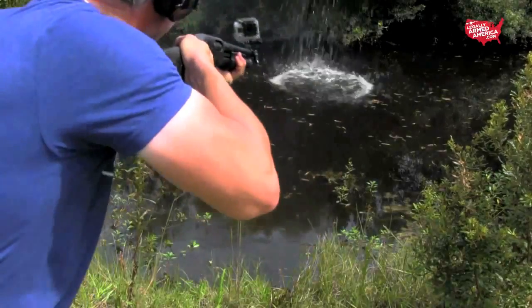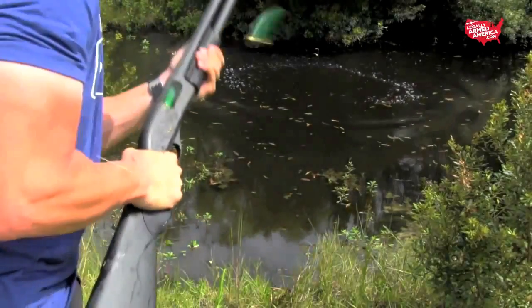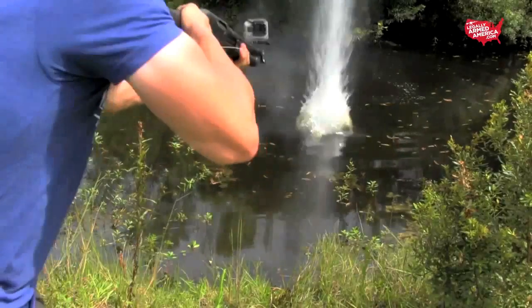Until then, so far the Remington 870 definitely still fires properly. We just want it to cycle properly in case we ever rely on this thing.